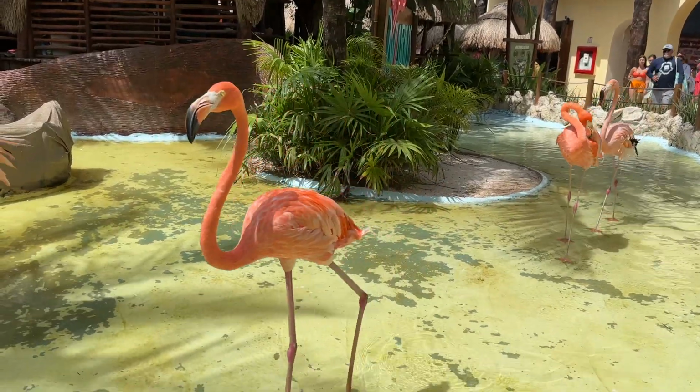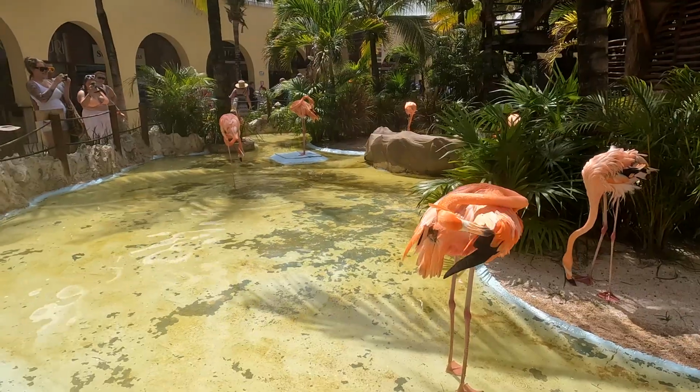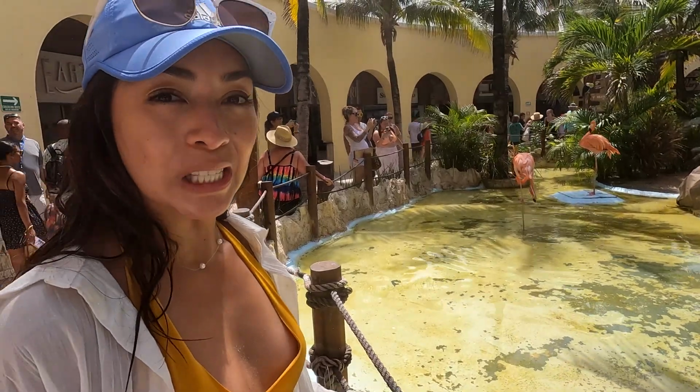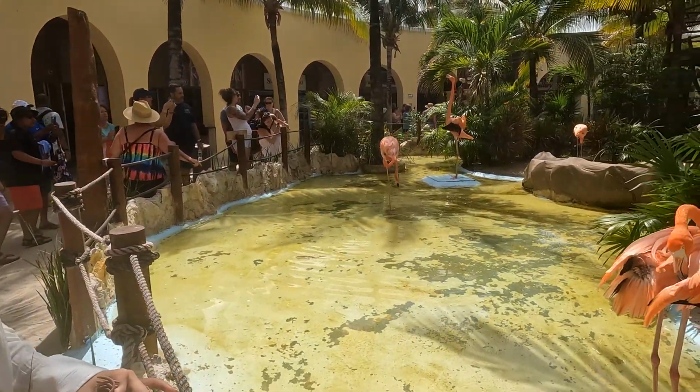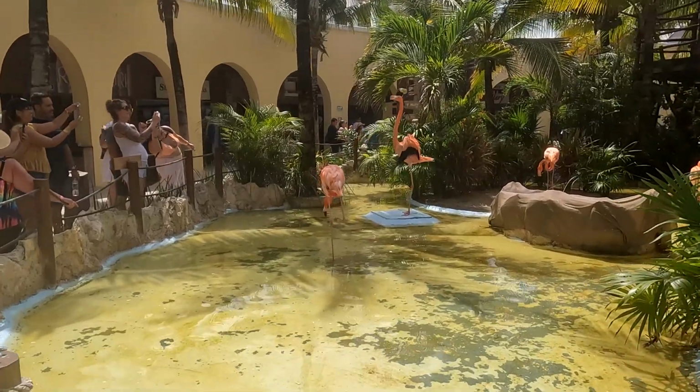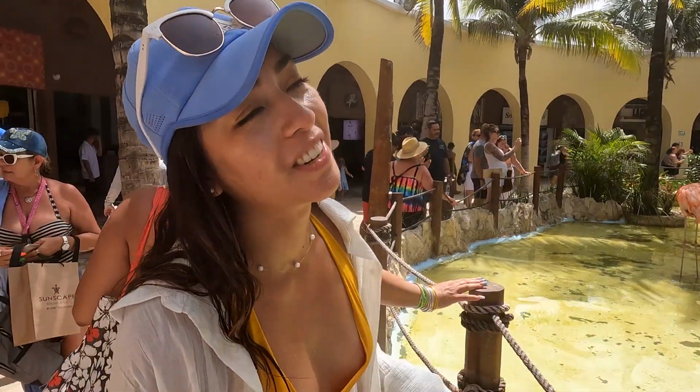Oh my gosh, pink flamingos! They're so cute! Oh my god, I don't think I've ever seen them this close. Wow. Oh, that one's looking... That one's doing a yoga pose. No. The yoga pose is named after the flamingo.